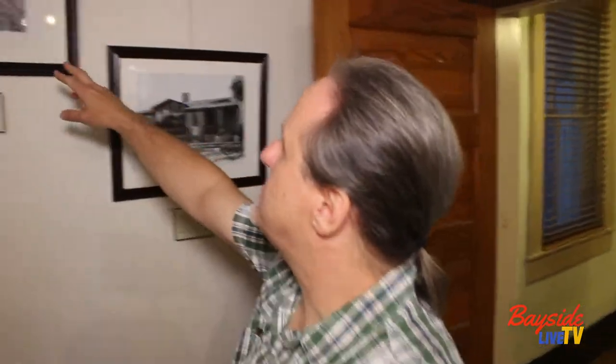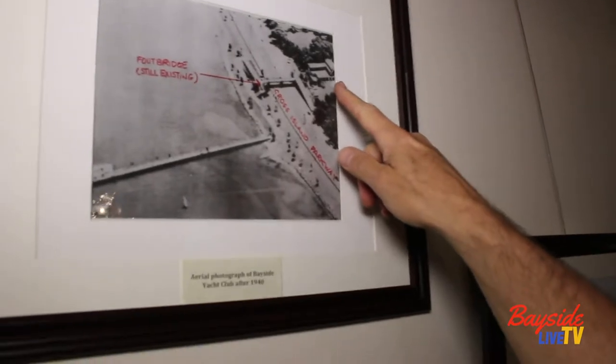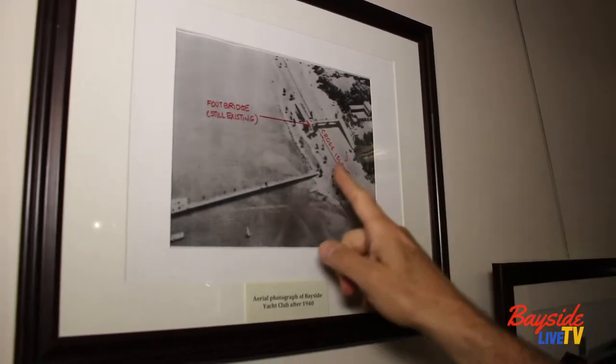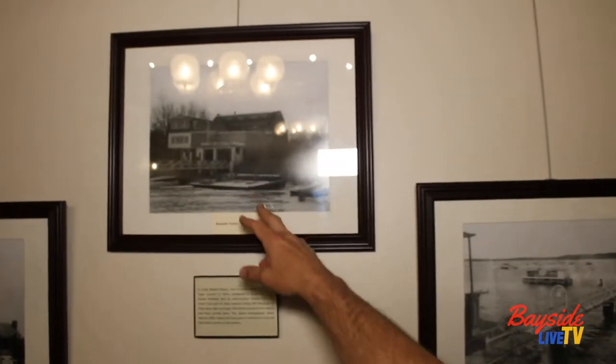If you look up here, you can see here's the Cross Island. And this is where the club was. And I believe this is the end of 28th Avenue. Yes, 28th Avenue. And you walk out and you can see where the marina was. This is circa 1930. So it changed quite a bit.